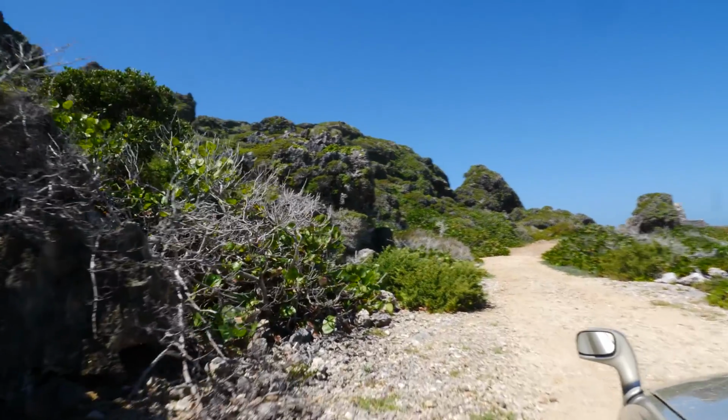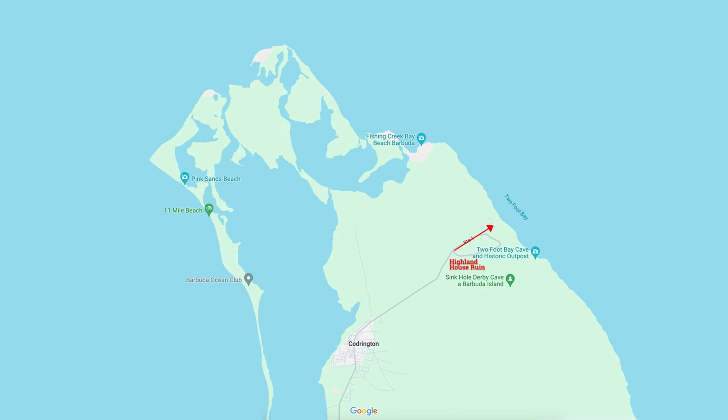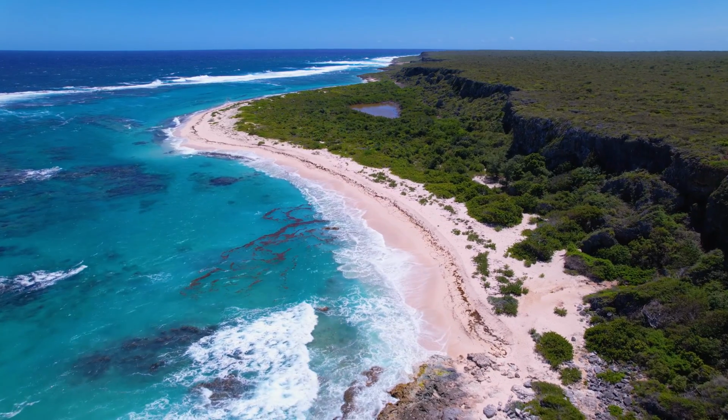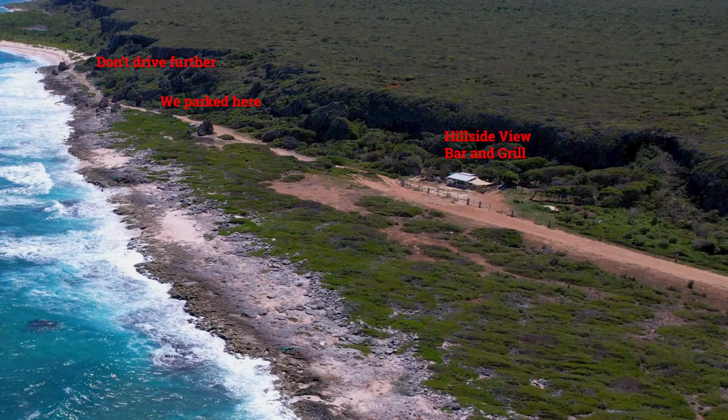So if you keep going past the Highland House, you'll eventually come to the eastern side of the island, and you'll find 2 Foot Bay. Now this bay is stunning. In the car, you'll see the Hillside Cafe on your right, probably one of the only buildings you'll see out there. And you can go a little bit further before you'll have to park.